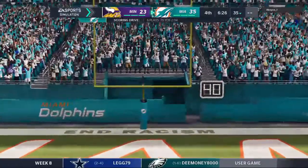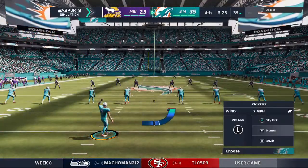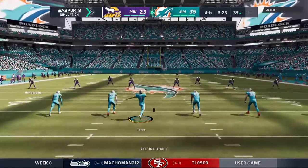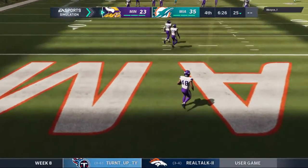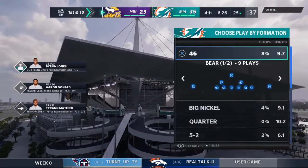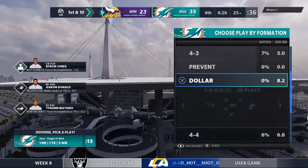And he's been a busy man, 5 for 5 now as he knocks another one through to extend the lead. Dolphins 35. Now after the touchdown, here's Rosas on to kick it away. Fair catch made at the 25-yard line. The Vikings take over 1st and 10 at their own 25-yard line.